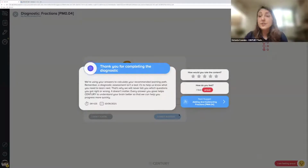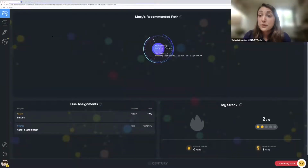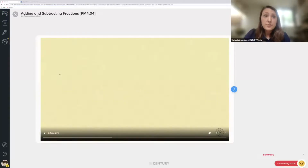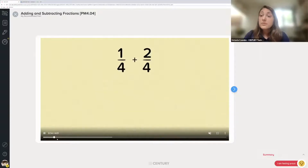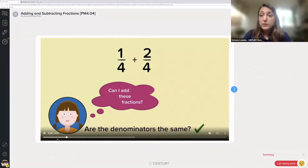Now, as soon as the students have finished this diagnostic, their pathway will have adapted for them. So if I go back to the path, we'll be able to see the nugget that's been recommended for us. So we'll open this up now. We've got adding and subtracting fractions. I'm just going to mute this video and talk over it, just explain a little bit about the content that we have on Century. So it's all made in-house by our team of ex-teachers. And we're very lucky to work alongside our in-house cognitive neuroscientists and also our designers, so that we can create content that is really engaging and will help to maximize learning. Now, with our maths especially, we follow a mastery approach.